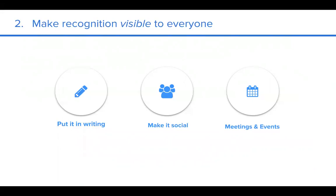And last but not least, this is another form of making it visible, though I don't think it necessarily goes with the other ones. It kind of stands on its own, which is bringing it into meetings and events. I think this is a great time to do something bigger and more in depth, because doing recognition in every meeting or every big event for all of your employees could take a lot of time. But for really big ones, maybe the end of the year or something really substantial, an event is a great time to recognize someone. And this all contributes to building that culture I was talking about.